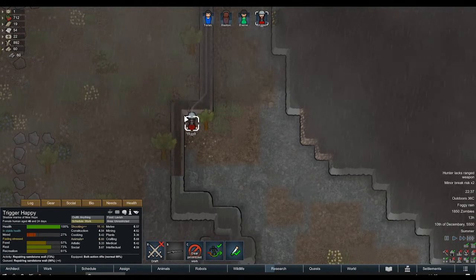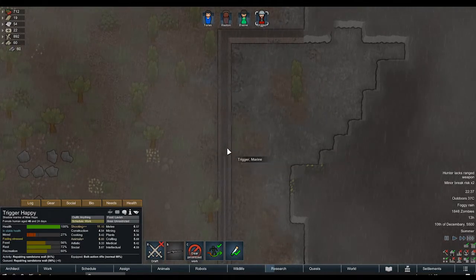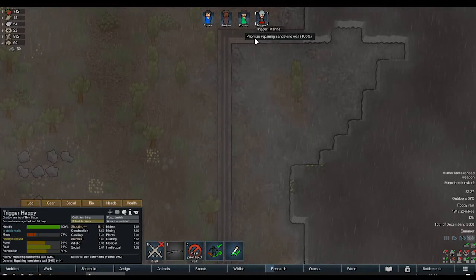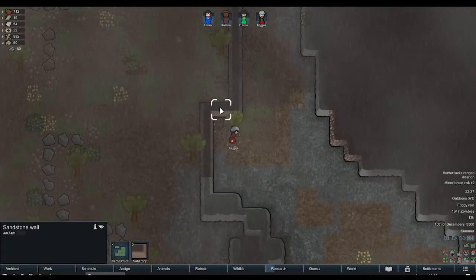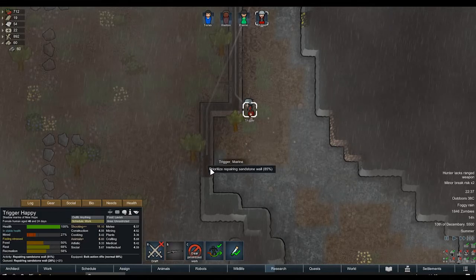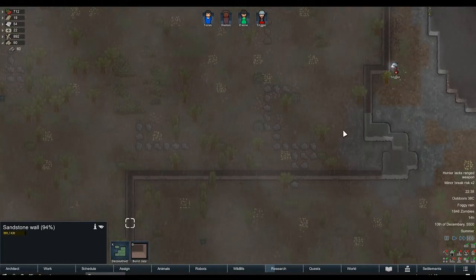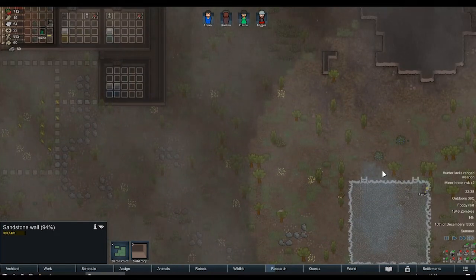Hey guys, so I was checking up on the walls, and some of the walls were only at 28%. So we really need to make sure that those walls are maintained, because if we don't check them, they will eventually break down. So just ask Trigger to repair those walls for now. Oh jeez. Yeah, so we're gonna repair everything. Make sure that it's gonna hold. And I added those walls into the home zone area just to make sure that it is being maintained, because otherwise that could be very bad for the colony, like very bad.